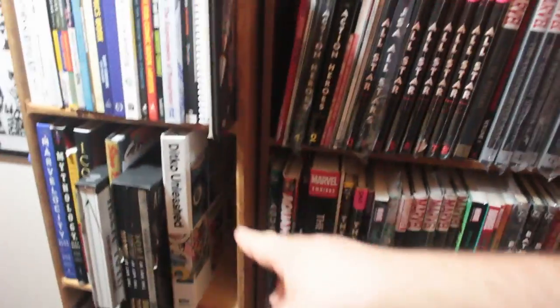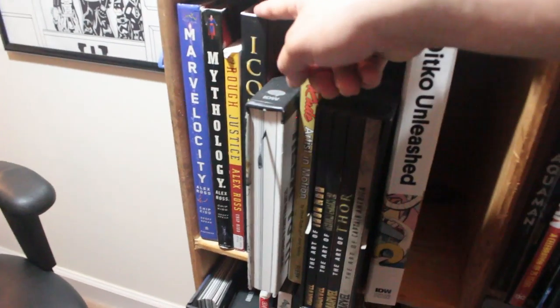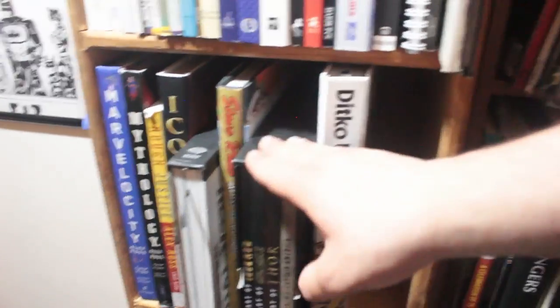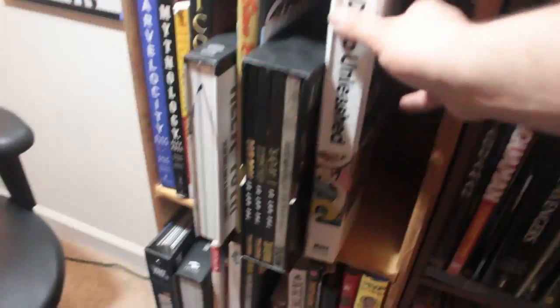The next shelf is specifically for artists. So I have several books just on one of my other favorite artists, Alex Ross. One on Jim Lee. This one is on Alex Toth, Steve Rude. This one's kind of interesting because this is actually just the art of the Marvel movies. So that's also on the shelf, though technically it shouldn't be, but we ignore that for now. And I have Ditko Unleashed, which is another one of my favorite artists.